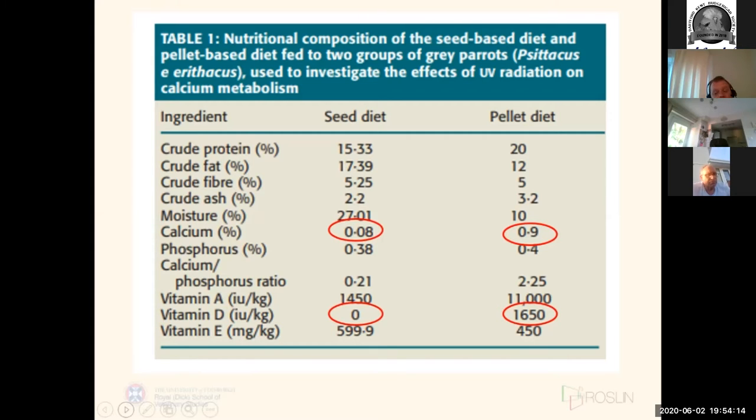Then you look at the pelleted diet, designed to be a complete ration for adult parrots. And again, you're pitching in with calcium 0.9, vitamin D 1650. The levels in the complete parrot pellets, the levels in a hand-rearing diet, the levels in soft food or egg food pretty much all mirror each other. These products are all very similar. On the tried and tested products with proper nutrient analysis, they match. But the point here is seed has no calcium. Seed has no vitamin D. This is why all those baby grey parrots have bendy legs. And this is what we're feeding to our budgies.